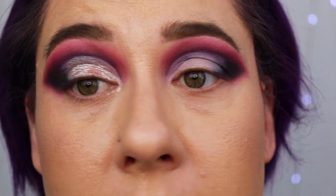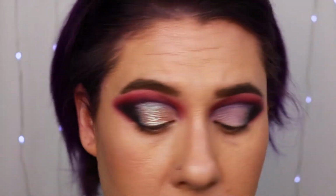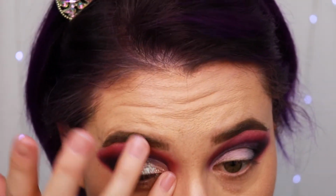I don't know if you can see just how reflective that is, and it kind of shifts between a champagne and a pink, and it's so pretty. Oh my gosh. Okay, let's go ahead and do the other eye. Honestly, you guys, I can't even with this shimmer. It's beautiful. That's a winner of a shade right there.